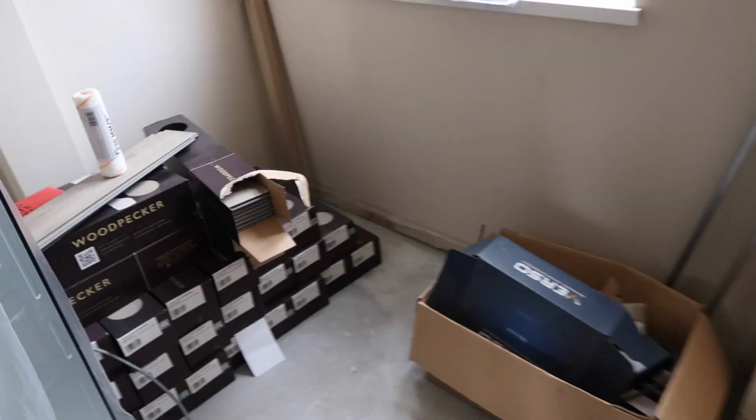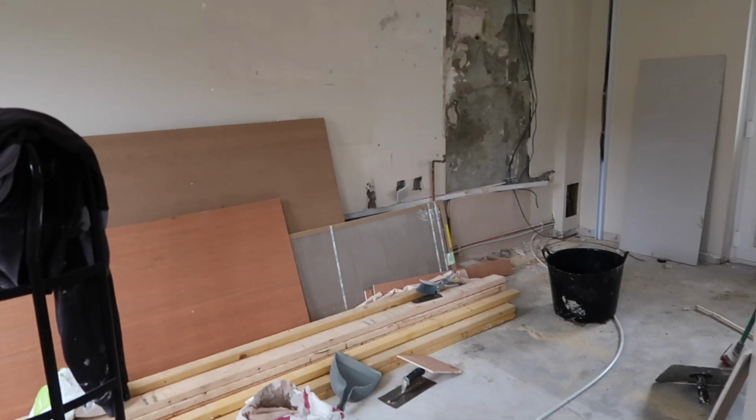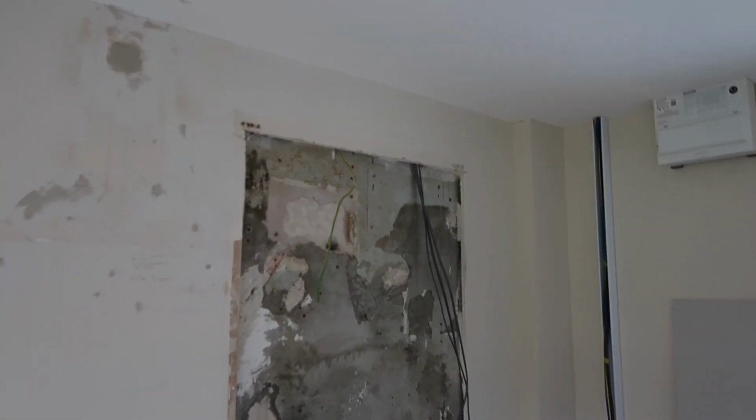Just got distracted with other things in the bathroom upstairs, but this is the state of the kitchen. We've obviously had other stuff delivered. This is a lot of wood for Lewis to start building frames. But then yeah, we've got plasterboard to fill this big hole. I need to sand down some of these holes at the moment.